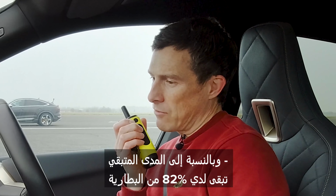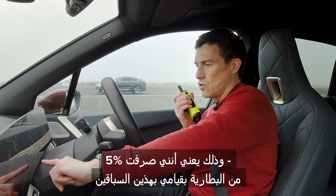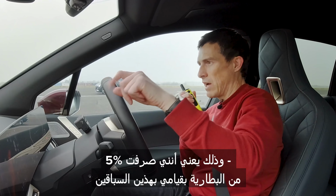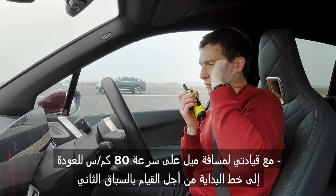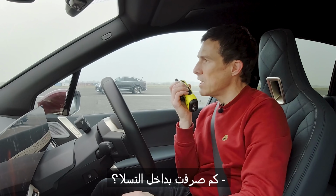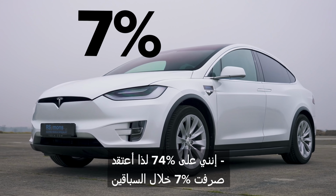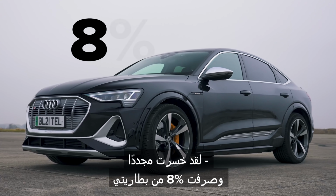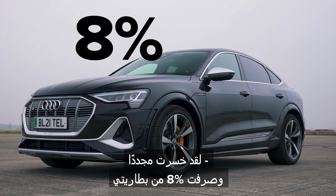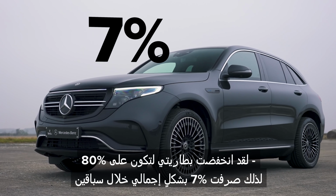And as for my remaining range now, I've got 82% of battery left, which means that I have used 5% doing the two races and driving back at 50 miles an hour for a mile to reset for that second race. So 5% I've used. How much have you used in the Tesla? I got 74 left, which means I used 7% in two races. I lost again. I've used 8%. My battery, I've dropped down to 80%, so I've used 7% in total over two races.